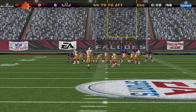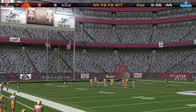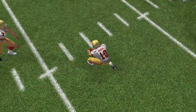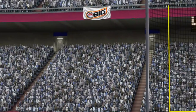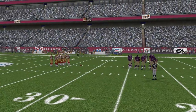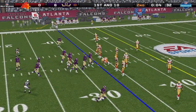Landetta comes in to attempt a field goal, which would give them their first score of the day. So he hooks the kick and misses the mark. After the missed field goal, they'll set up shop at the 33-yard line.